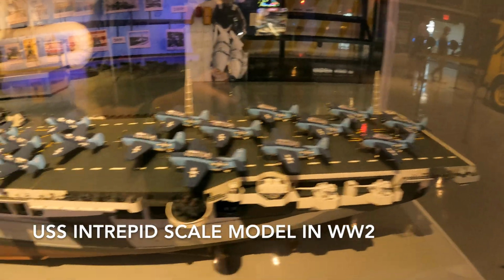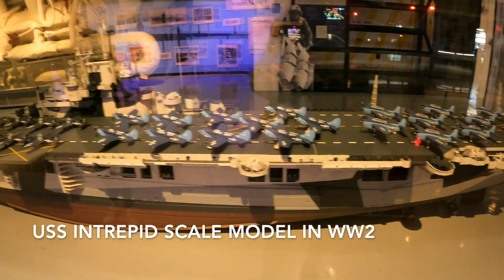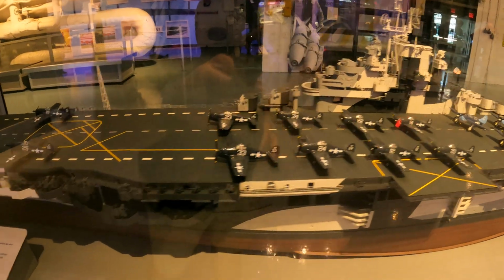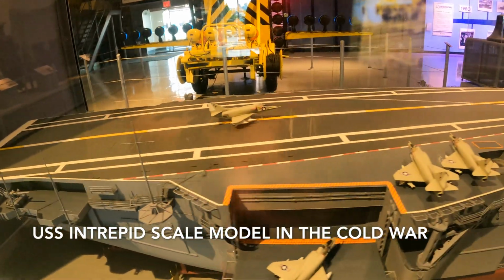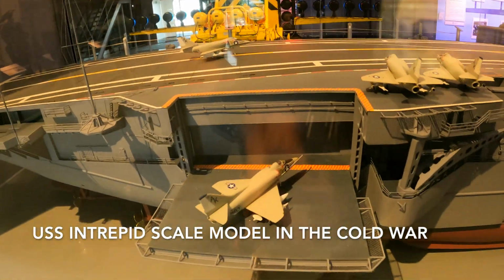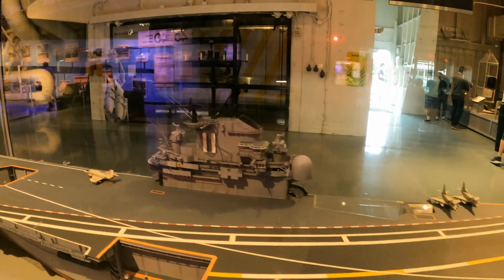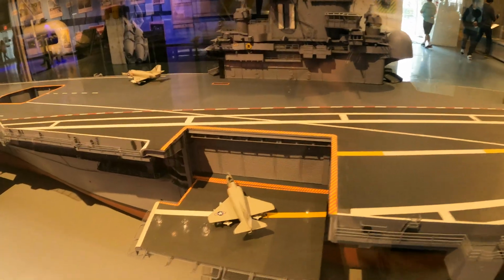This World War II USS Intrepid scale model was amazing. As you can see, it still has that straight flight deck. But as you know, the USS Intrepid, as it went to the Cold War, was converted to the traditional angled flight deck as you see in modern US Navy carrier.